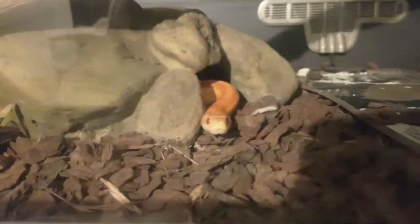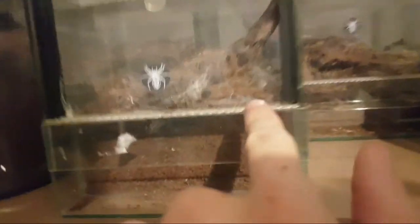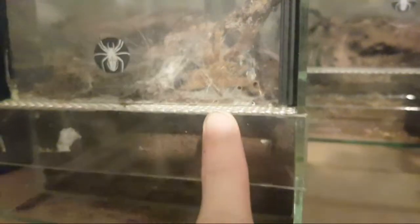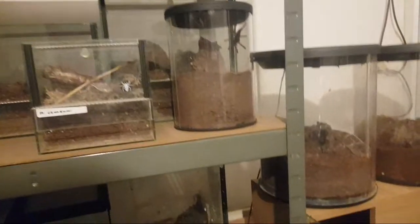Look at him. He's so beautiful. Keeps getting his mat up, which is a bit of a pain. Can't see where Ramsey is. There she is. Asleep. Comedian's asleep. That mark on her head is actually a burn. Not my fault, kind of thing. Ooh, another one of my female Pterinochilus murinus out. I've literally got so much to get sorted. I just need more time.